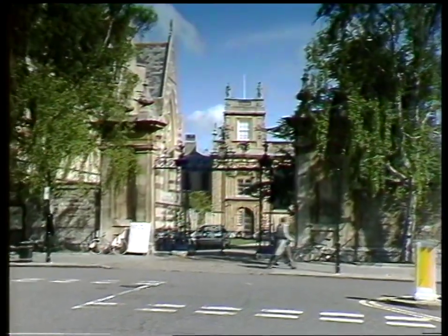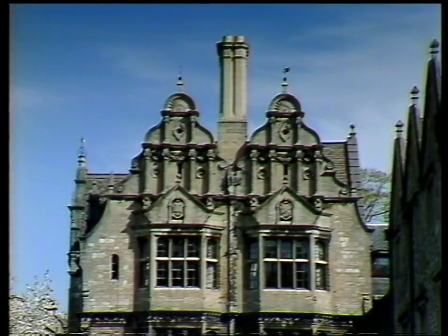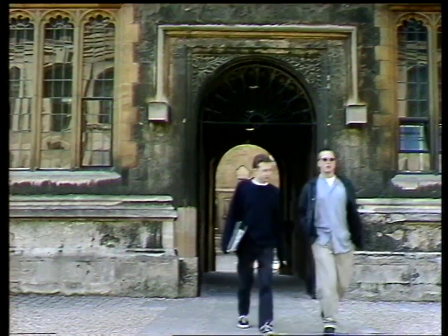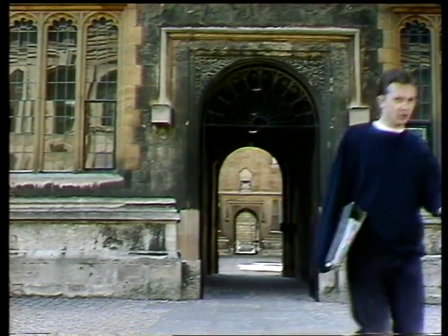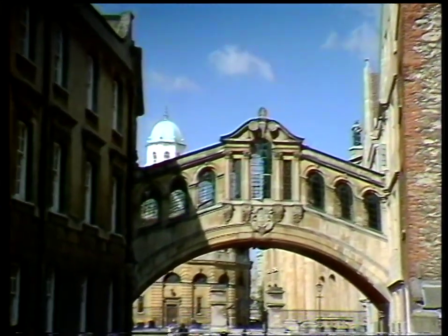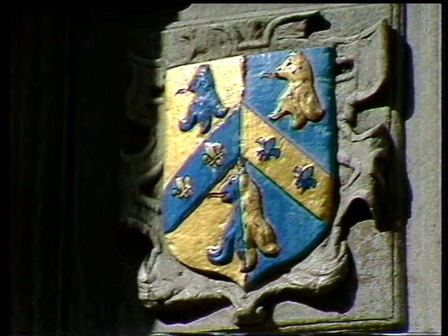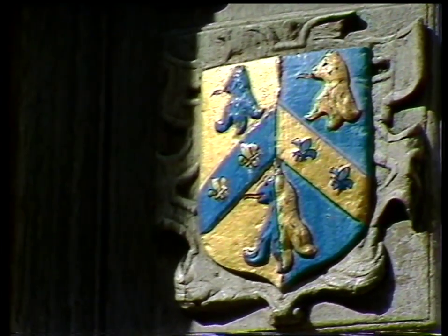From 1167, the city won a reputation as a seat of learning, when English scholars, banned from the University of Paris, began to congregate here. 38 colleges are clustered around the centre. They all evolved in the same basic pattern. It's still apparent today in a monastery-like layout of chapel, dining hall, and inner quadrangle, with scholars' rooms set around them like cloisters.